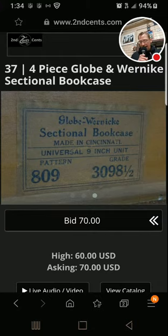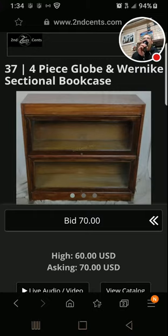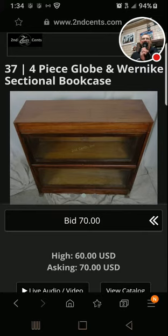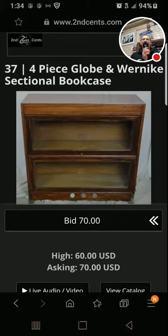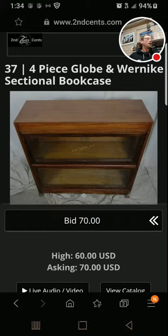I got $60, $70, $60 now, $70 go for the gloom monkey. Way better bookcases than that. $70 go now, $60 now, $70 now, usually $100 a section. $60, $70, all in, all done, I got $60 now, $70, last final call. Sold at $60.